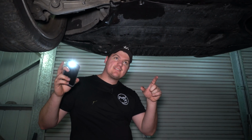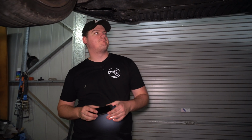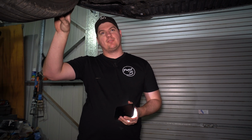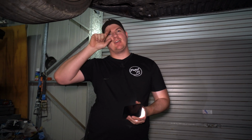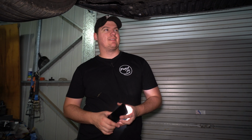The rear tires, crazy good tread. They're practically brand new. And they're Pirelli P1s all around, which is not my first choice, but they're still a good tire. Brakes, we've got brand new rotors on the front and new pads. And we've got the old rotors on the rear, but with new pads. No lipping or anything there, so they're good.